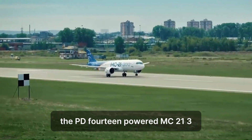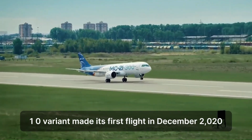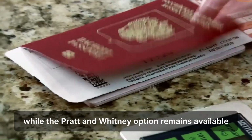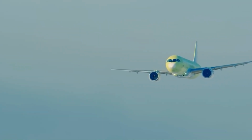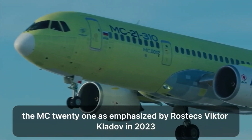The PD-14-powered MC-21 variant made its first flight in December 2020, a landmark for Russian engineering. While the Pratt & Whitney option remains available for international customers, the PD-14 is central to Russia's strategy of Russifying the MC-21, as emphasized by Rostec's Viktor Kladov in 2023.